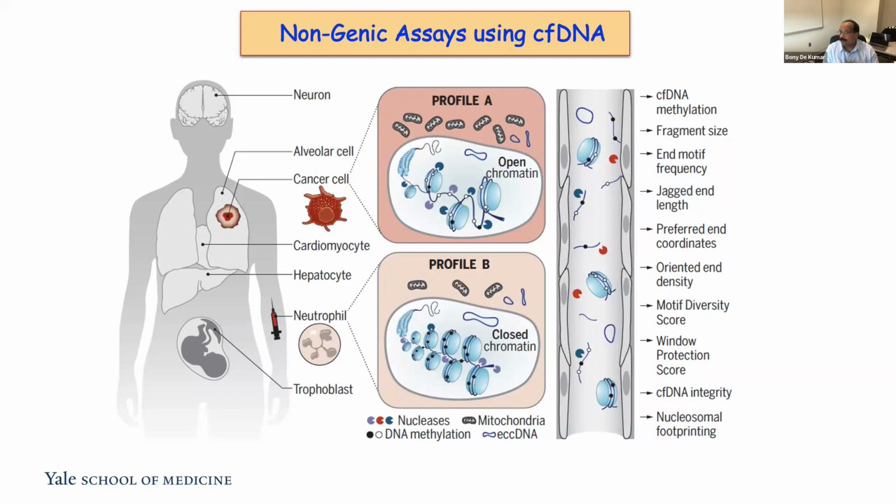Jagged end length, preferred end coordinates, orientation and density, motif discoveries within the end. And there's another feature based on the periodicity of the fragments that we see, called window protection score, and also cfDNA integrity and nucleosomal footprinting. So these are non-genic features of cfDNA that are employed for diagnostic purposes, and we are going to see some examples as we go.